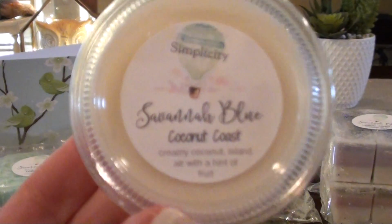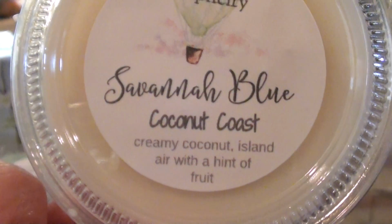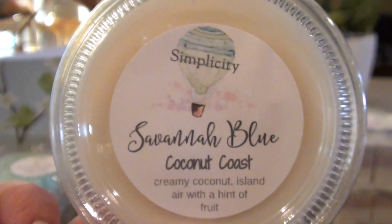So I grabbed 2 scent shots in Coconut Coast, Creamy Coconut, Island Air with a hint of fruit.